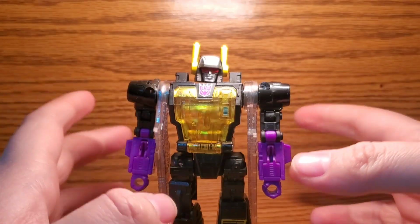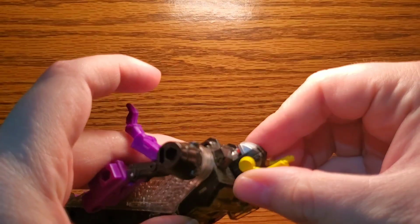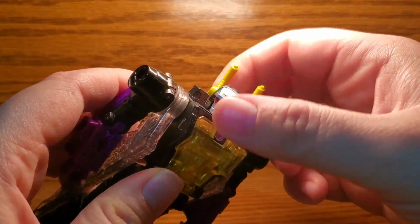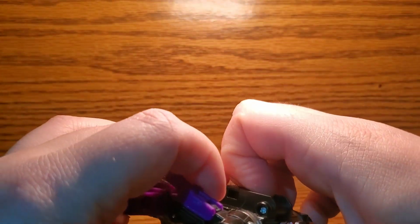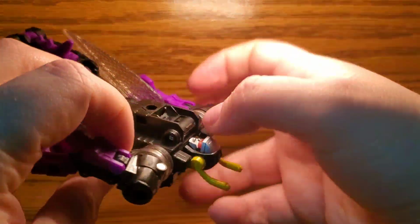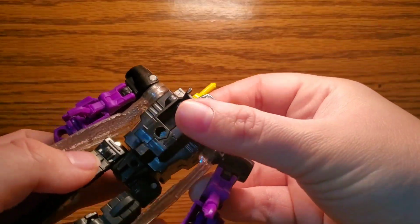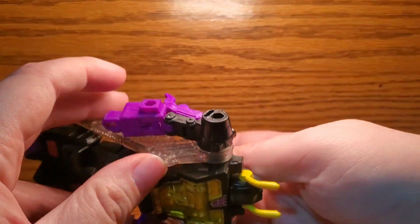Freeze frame on freeze. So to transform Kickback, first thing you're going to want to do is rotate his head 360 degrees, rotate his head 180 degrees, and flip up this little mask part here, which is kind of hard to get. You're going to need nails to get it, but it will just slip out there and cover his face like so.